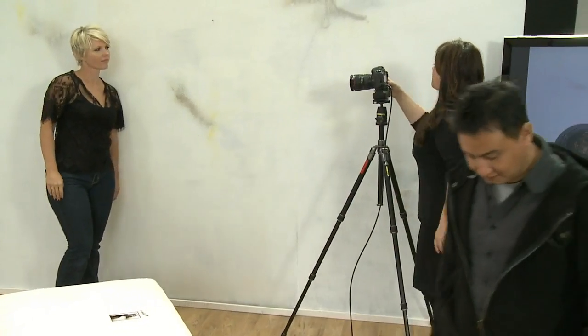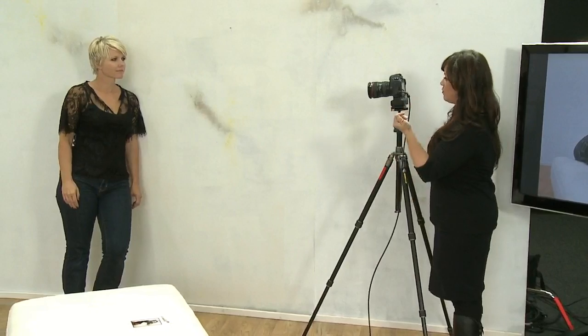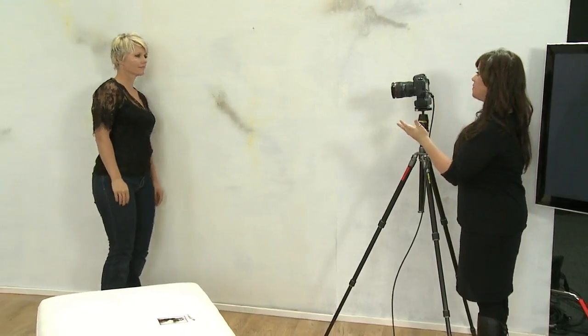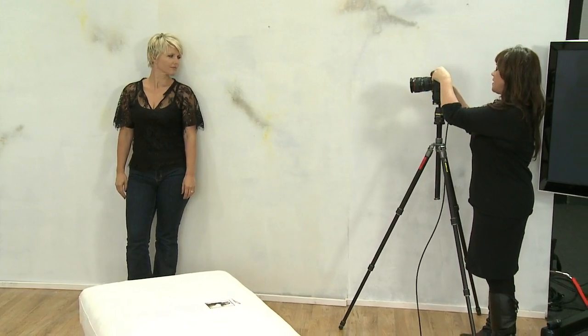Okay, so obviously the most significant thing about the wall is: stand normally and then stand against the wall. And no, just turn and stand normally. That's it. Okay, let's see if we can.